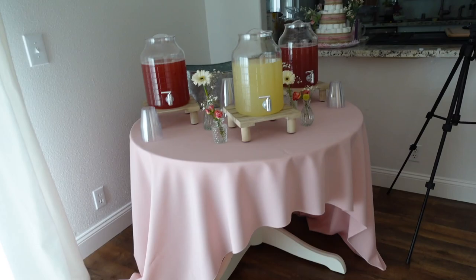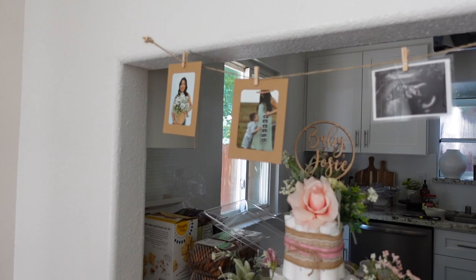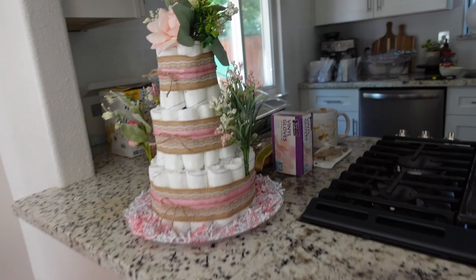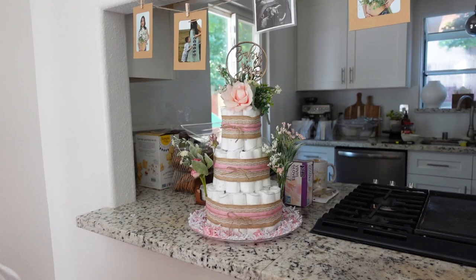And then this was the banner. This is a banner I made, a little DIY project. I laminated baby girl's ultrasound photos so I could put them up here, along with some pictures of me with the belly and then our announcement photos. And it just looks so cute. And then my mom surprised me, and she made this little diaper cake for Josie. It looks so cute, and it goes with the theme. And the fact that it has a little sign that says Baby Josie, I was obsessed. I had no idea she was making this for me, so it was a really nice surprise yesterday.